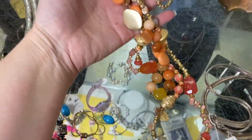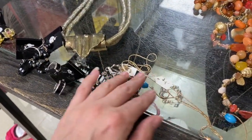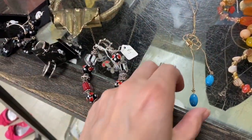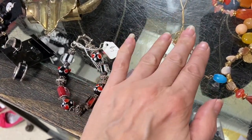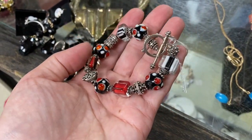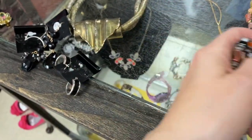So these are beautiful. Chicos. Right, but not into it. Not into buying both separate. This is $8. So, and it's a little too cheap. It's a little too cheap, even though it's lovely. This I thought had possibility as someone's art glass and sterling. It's not. And I don't like the color mix enough to get it.